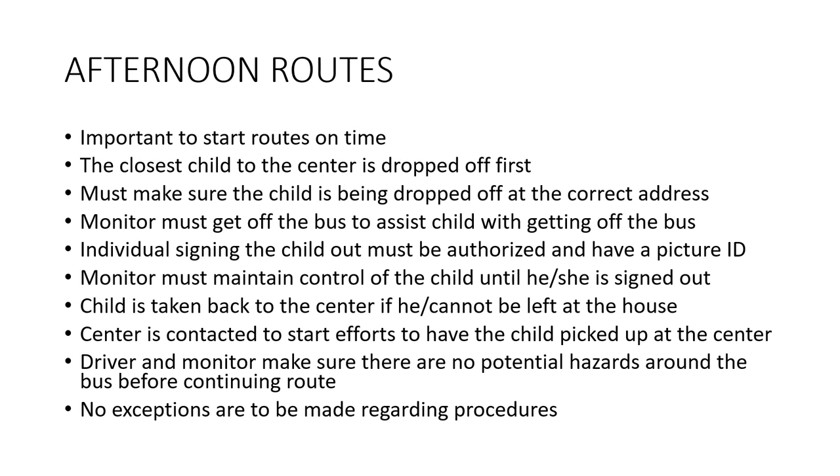Okay, afternoon routes. Once again, it is important to start routes on time. It is always important to start your routes on time.